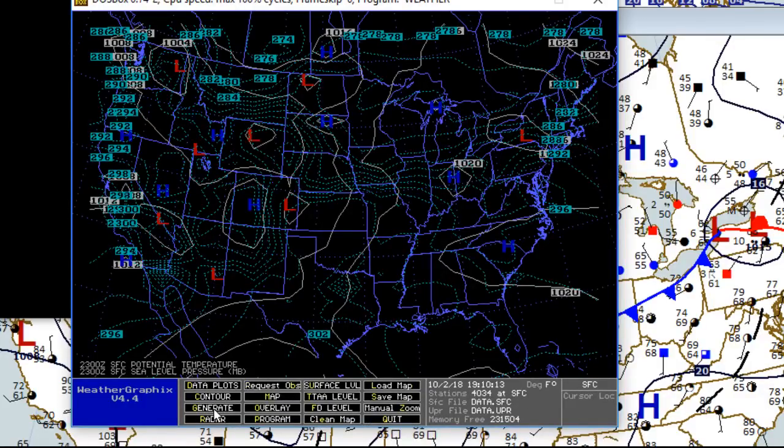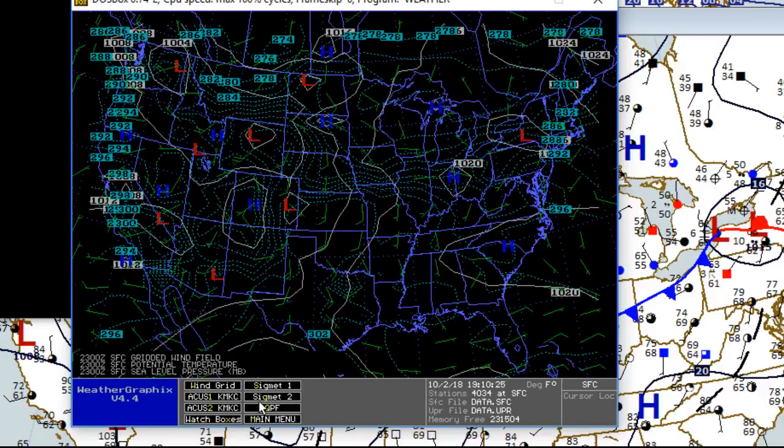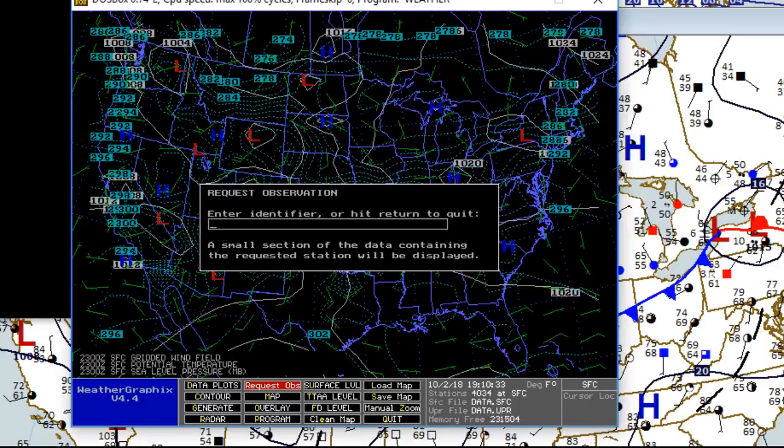I forgot all these old menus. There's Generate. Okay, Wind Grid. Yeah, that's pretty cool. So you can get your futuristic gridded wind field. And that comes up. I mean, this was certainly great stuff back in the 90s. We don't have radar data up. Can request observation and see what that looks like.